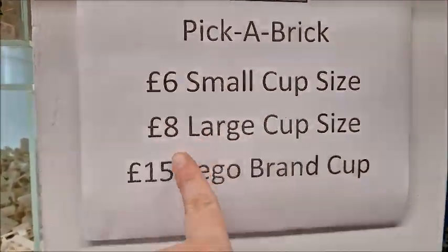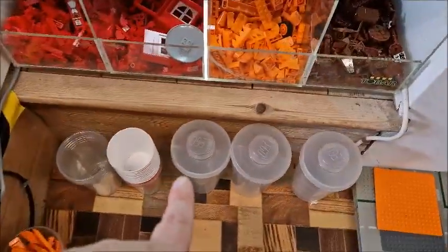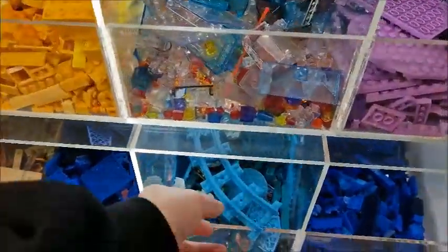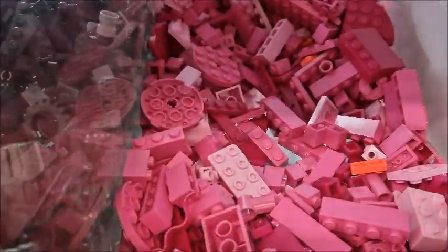So let's look at the prices. £6 for a small cup, £8 for a large cup, and £15 for the Lego brand cup. Oh yeah, they've got the actual Lego cup, so you can fill it with all different bits, like bits of train track and all different colours. You've got the lilac, look at the pink. Makes me very happy seeing lots of pink.